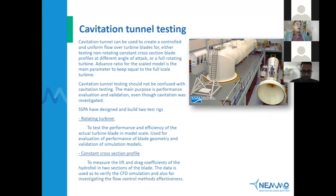I would like to start by stopping any confusion about the name cavitation tunnel testing. Many people think that it's all about cavitation, and that's not entirely true. It's also about performance testing of the tidal turbine blades. So what we can do in the cavitation tunnel, of course, is to create a uniform flow around the blades and also control the pressure in the cavitation tunnel, which is more related to actual cavitation testing.